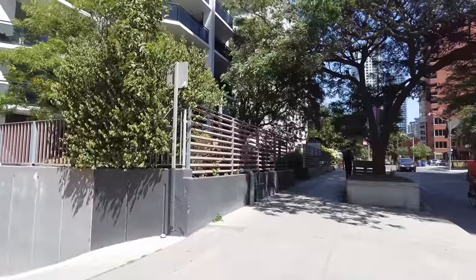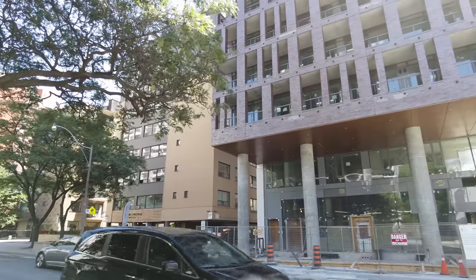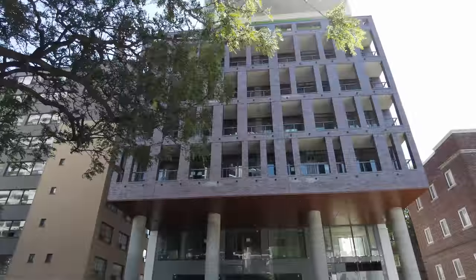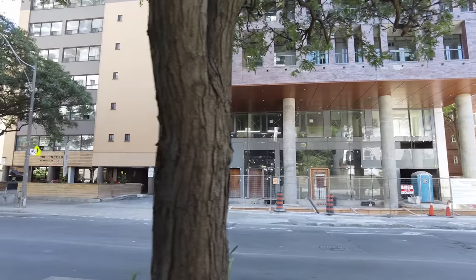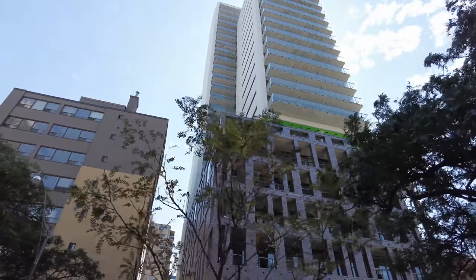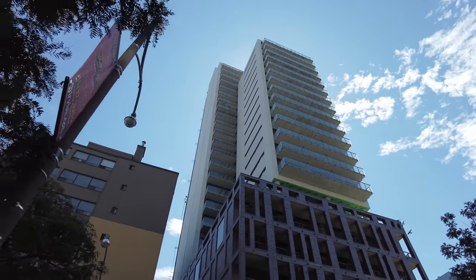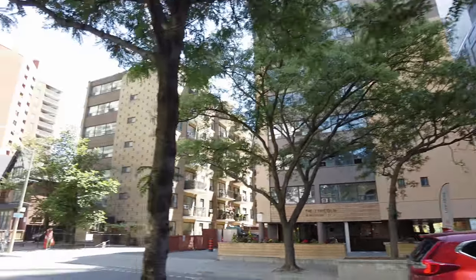Oh, this is really cool. I'm digging in front of this building. And it's nice to see red brick used instead of just another glass box. Although I spoke too soon. There's glass up there, but it looks neat. They've all got balconies, it looks like.